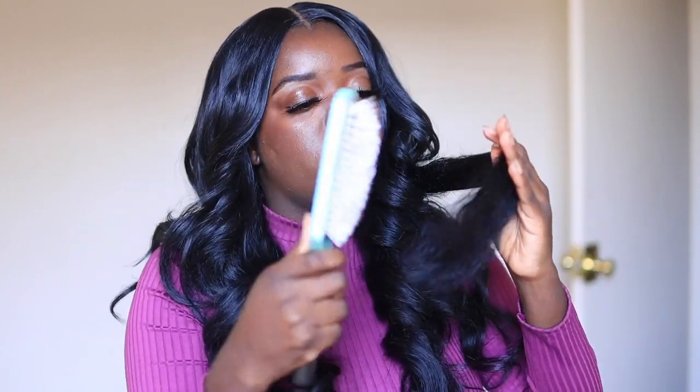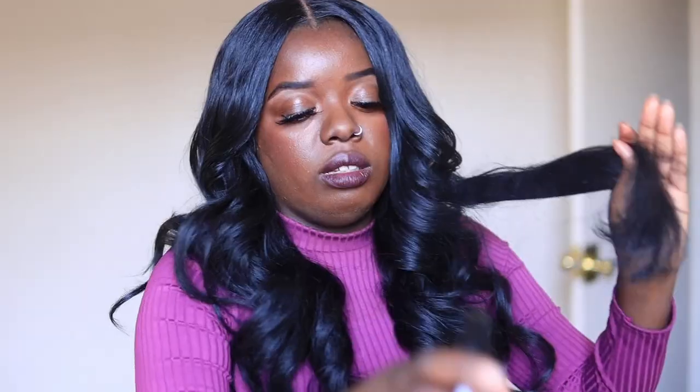So when I spritz that on, it's still, ooh, this is rough. I might need a little bit more. And when I comb through it, it becomes easier to comb through. Another thing that I would do with something like this, you could also apply heat, and you could also recurl it.